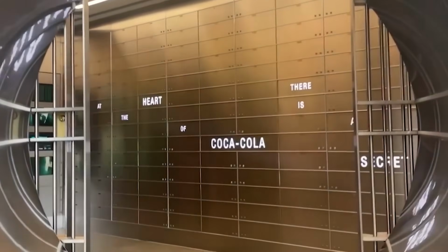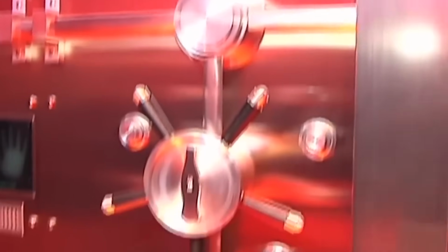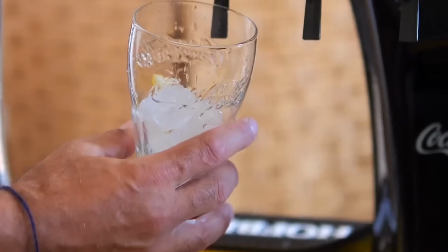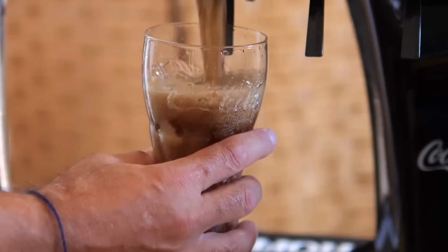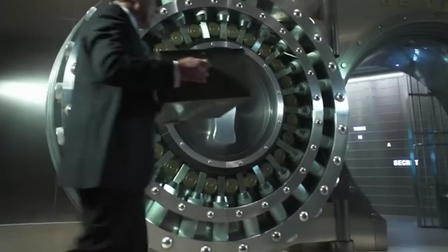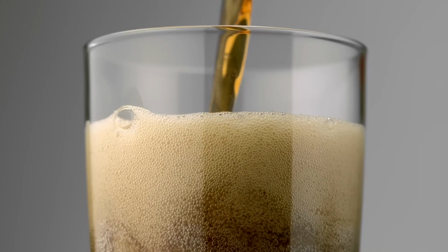Finally, we arrive at the most secretive part of Coca-Cola's recipe, the flavoring. This is where the magic happens, as Coca-Cola's famous taste comes from a blend of various ingredients including vanilla, cinnamon, and orange. While the precise combination of these ingredients is a top secret, it is known that the company uses a mix of essential oils, spices, and extracts to create the unique and consistent flavor that millions of people around the world crave.